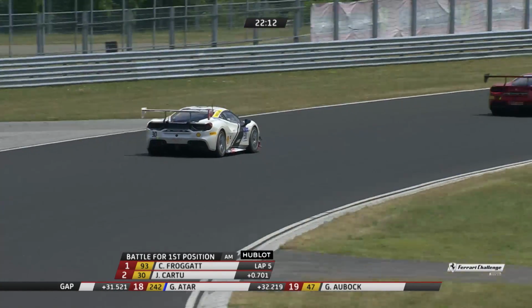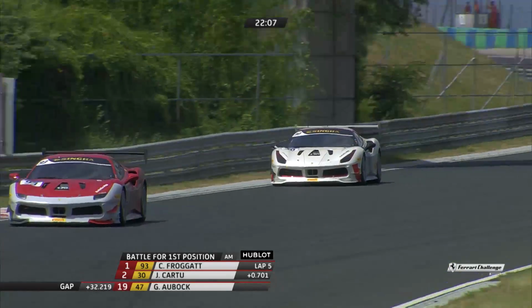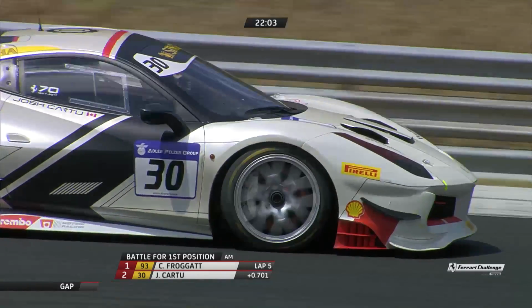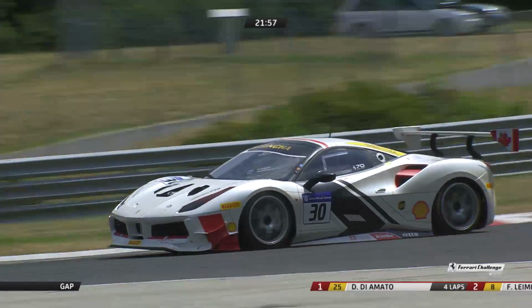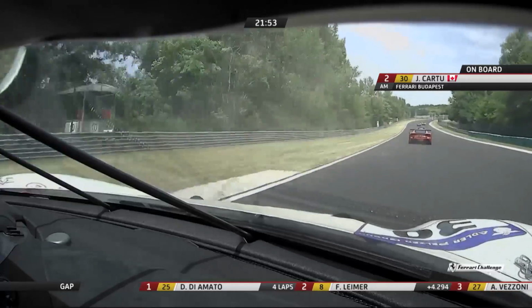Right. So this is the battle for first position in AM. Wouldn't it be brilliant for Joshua Kartu, who of course has made his home here in Budapest. He has a lot of people here supporting him this afternoon. He's currently P2 in the AM class. The red car ahead of him is Chris Frogger, who is leading the AM class. Let's go on board with Joshua Kartu now.